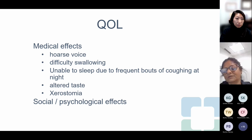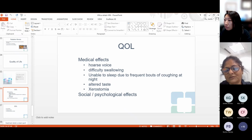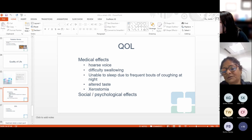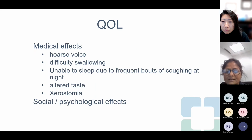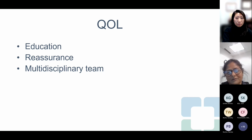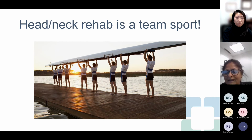Their hoarse voice, difficulty swallowing. They have frequent bouts of coughing at night. They have altered taste or dry mouth. The dry mouth can cause coughing, or they could have swelling internally that can cause coughing. And it impacts them socially and psychologically also. So what we can do is reassure the patient and educate them. Next slide, please. And we work as a multidisciplinary team, so that reassures the patient a lot.